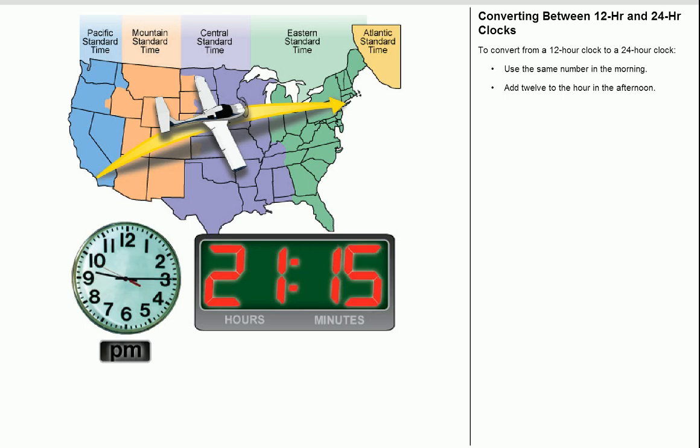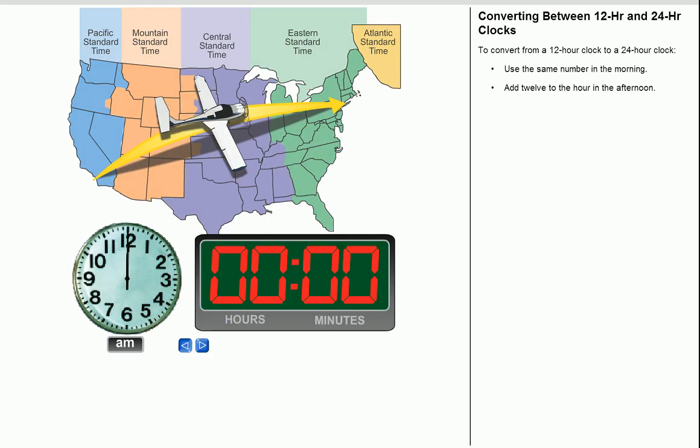After you change the hours to the 24-hour clock, add the minutes. For example, 9:15 p.m. becomes 2115. Use the clock to practice converting from the 12-hour clock to the 24-hour clock. Click the arrows to change the hours on the analog clock and see the corresponding 24-hour designation on the digital clock.